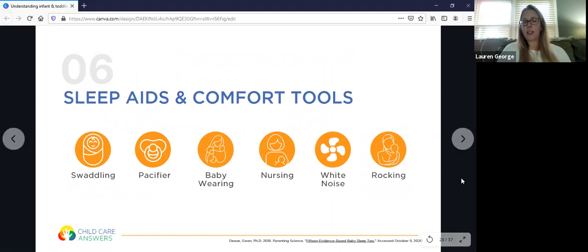Which then brings us to sleep aids. Some sleep aids or comfort tools that do help promote sleep, and can help you sleep as well, are swaddling, again, for your non-mobile infants, which I've mentioned before. The use of a pacifier. Sucking is a natural thing that babies and young toddlers need. A pacifier has been linked to a reduction in SIDS, and it can promote self-soothing.